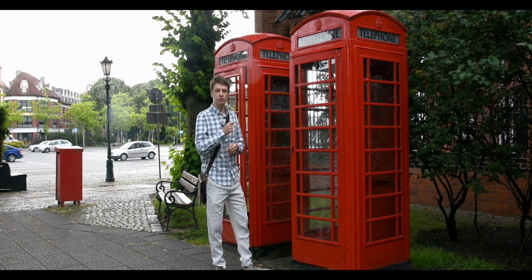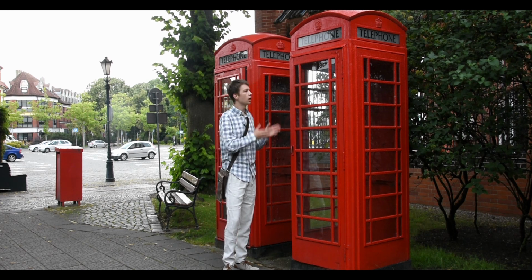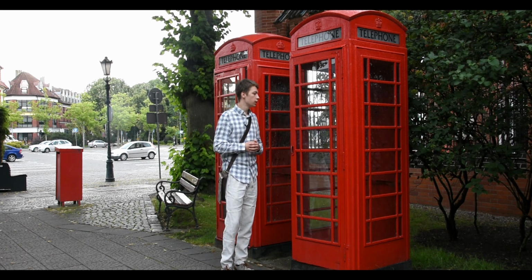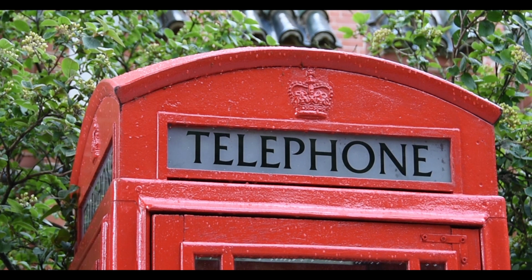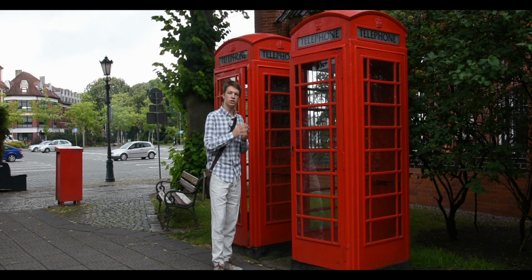The secret to their success is hidden in the design. They are quite sturdy, being largely made out of cast iron. The color red was an excellent choice. You can spot them from a great distance. And the glass walls allow you to see whether they are free or not. Also, you have the caption telephone, which informs you what these are for. And you have a little crown representing the British government. So they are quite sturdy and practical, but at the same time they remain very elegant.